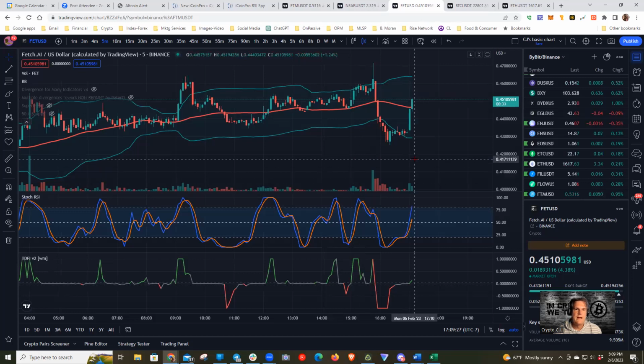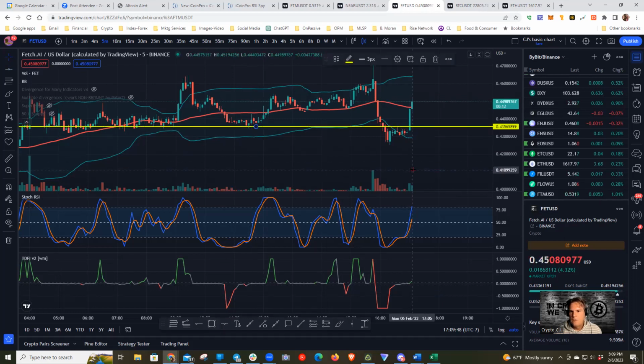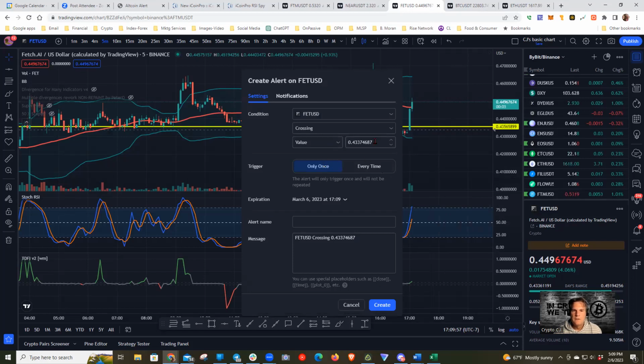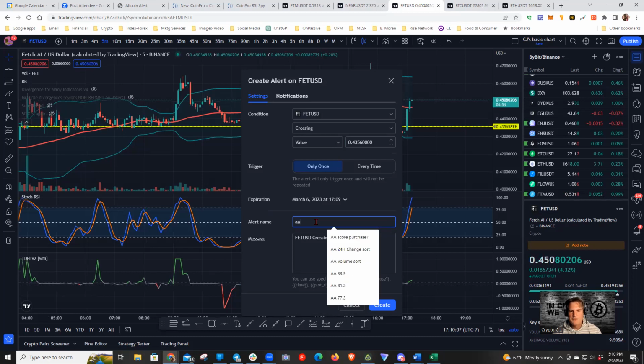Peter asked earlier if we were too late on NEAR, and I thought no, but probably too late on this one. It's already above the SMA line. There's a couple ways to handle this. We've got multiple touches of support right around here. .4356 would be a place to set a price alert. Right click, add alert, and probably go 4356. I would call this an altcoin alert score purchase, and click create.